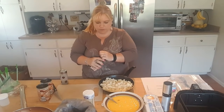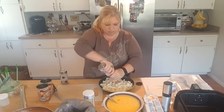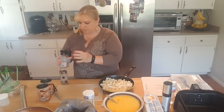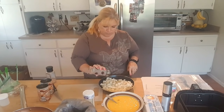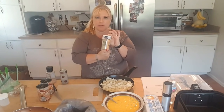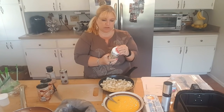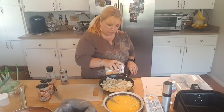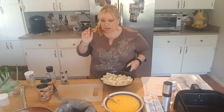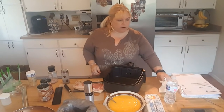Alright, so then I am just going to add some salt and pepper. I think I've shown this before. This is something I picked up at Aldi one time. It has different garlic flavorings in it. It's really good. I'm going to put some garlic and herb, just because we really like garlic. Alright, and then I'm going to get that going. I have my potatoes cooking in the background.